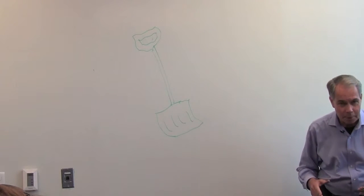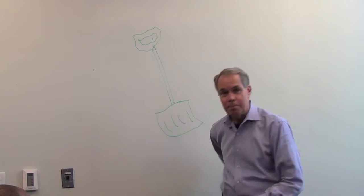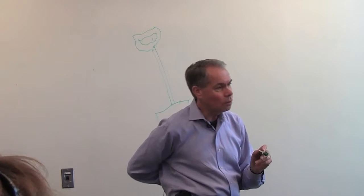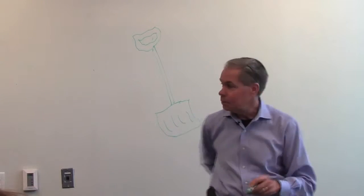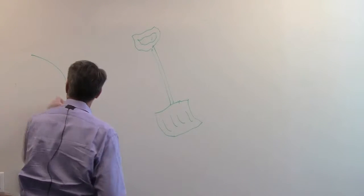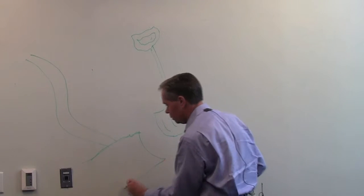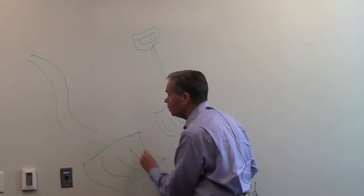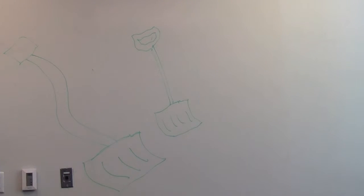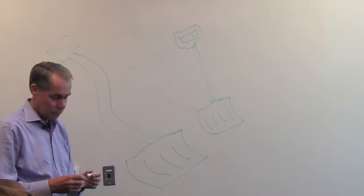So there's a problem with a snow shovel. The problem is that if you're going like this, your back hurts, all right? So somebody decided, well, let's take this snow shovel and let's design it like this. Put the handle up here. So there's this big S curve. So what does that do? That puts the blade at a different angle, okay?